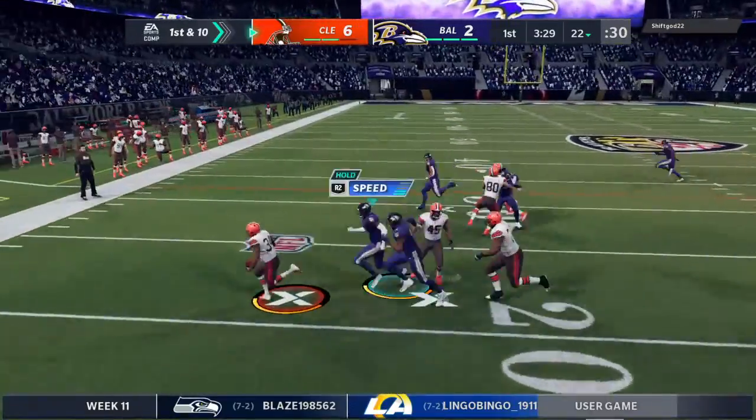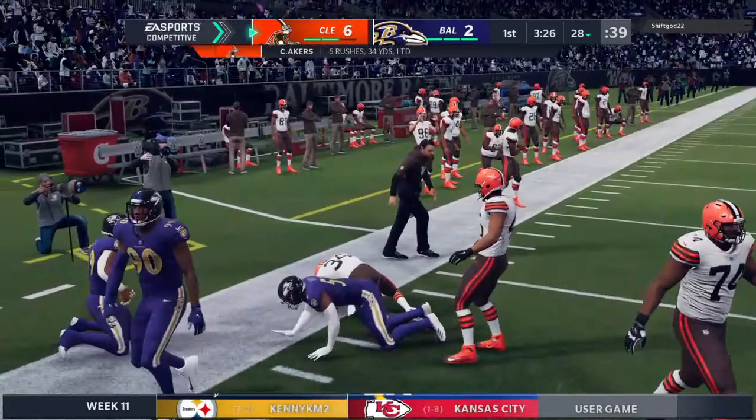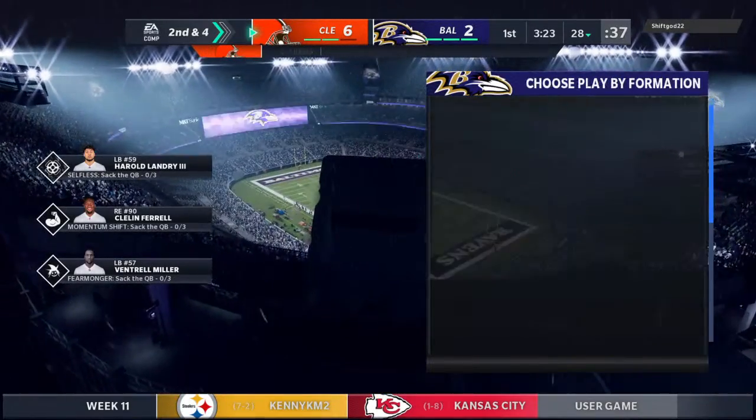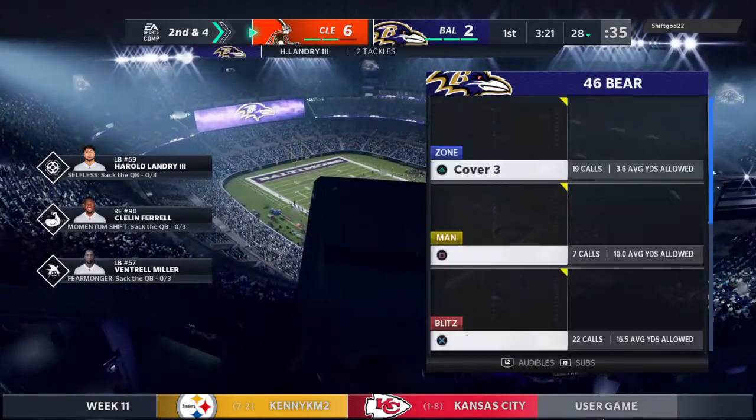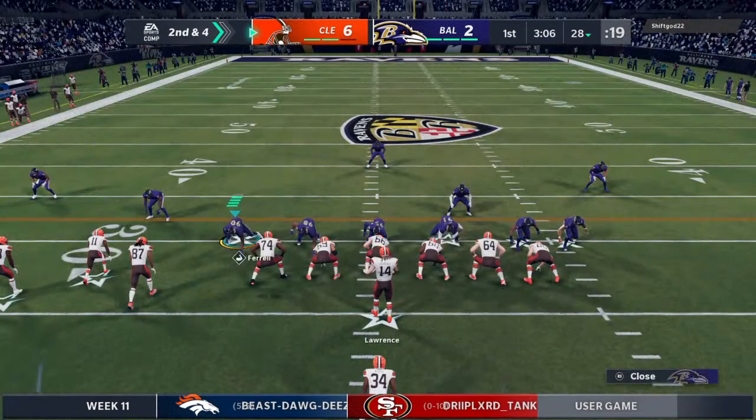On first down, they'll start out with Akers. He'll get a nice chunk there on the first down run, and it's 2nd and 4. Well, they're making an effort to get the ground game going tonight. So far, it's working. I like what we're seeing from the offensive line.